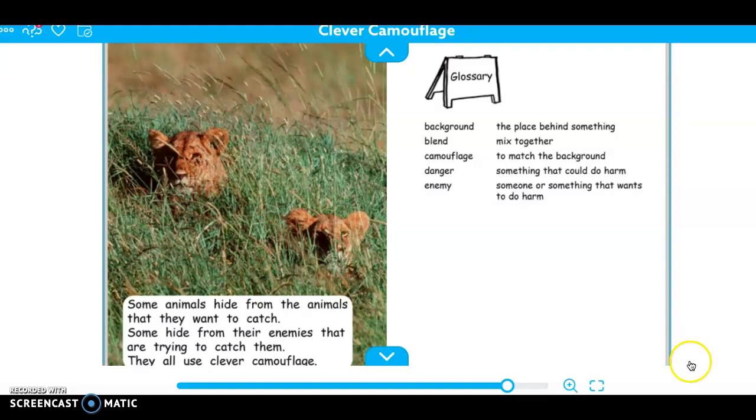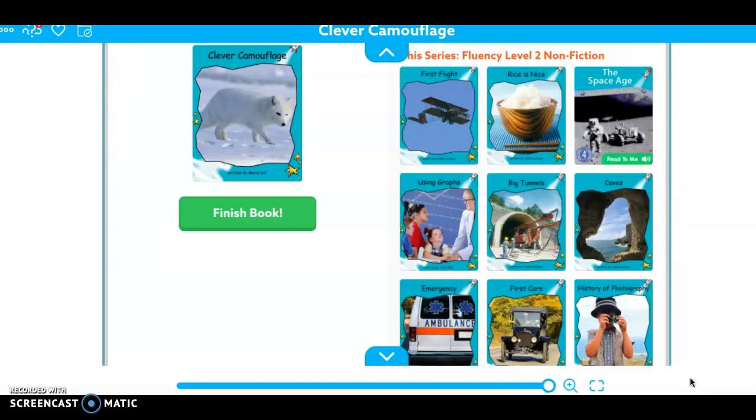Okay, boys and girls, that's the end of the story. Again, it's Clever Camouflage. I hope you might read it on your own again and enjoy the lessons this week about animals.